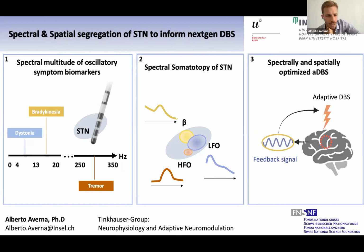Say it again, sorry. I lost the connection for a second. Oh, sorry. What are your thoughts on the physiological meaning of a spectral somatotopy?